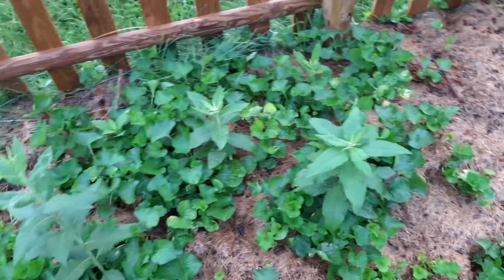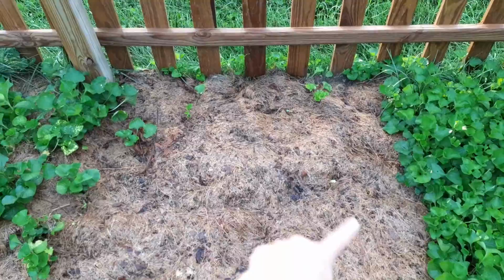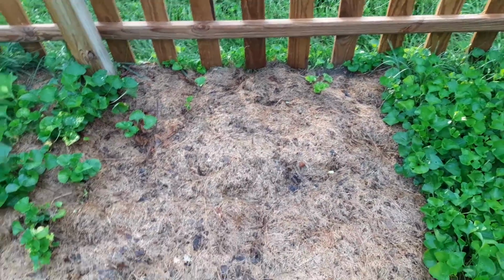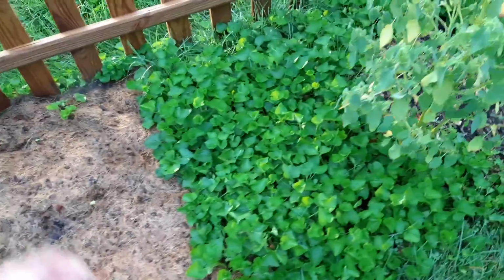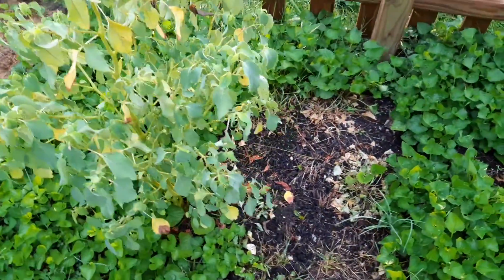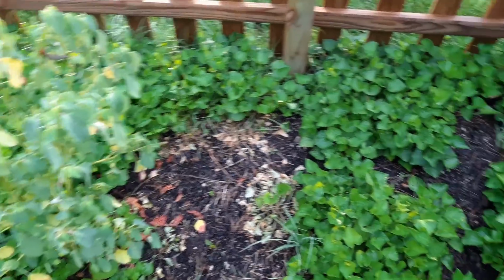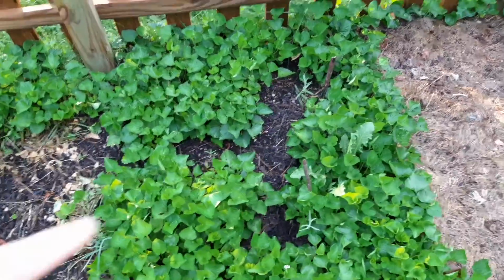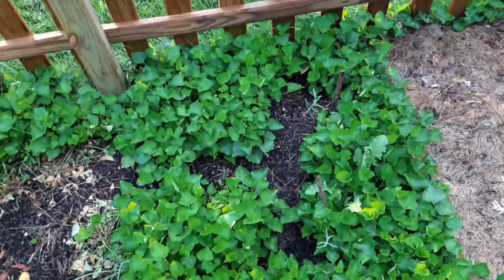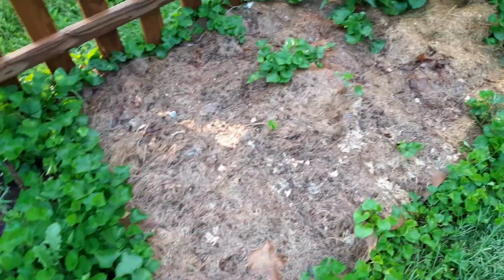Western ironweed. Another failure. So wherever I failed, I'm trying to put cardboard and then grass clippings down so I can replant. This was calico penstemon in here. There's a few seedlings. Not sure how that's going to do. Sullivan's milkweed. You can see a few right there. There's some right there. Another failure.